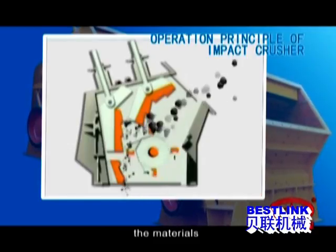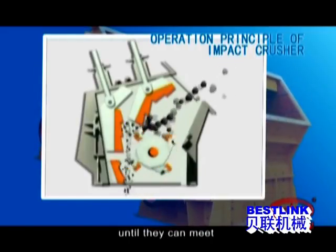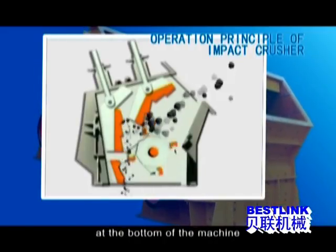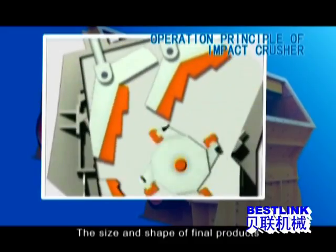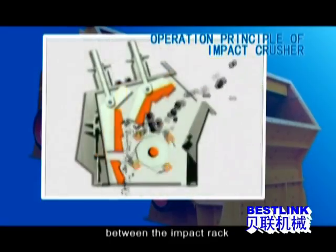In this way, the materials will be crushed many times in the crusher until they meet standard and are discharged at the bottom of the machine. The size and shape of final products can be adjusted by changing the gap between the impact rack and the rotors.